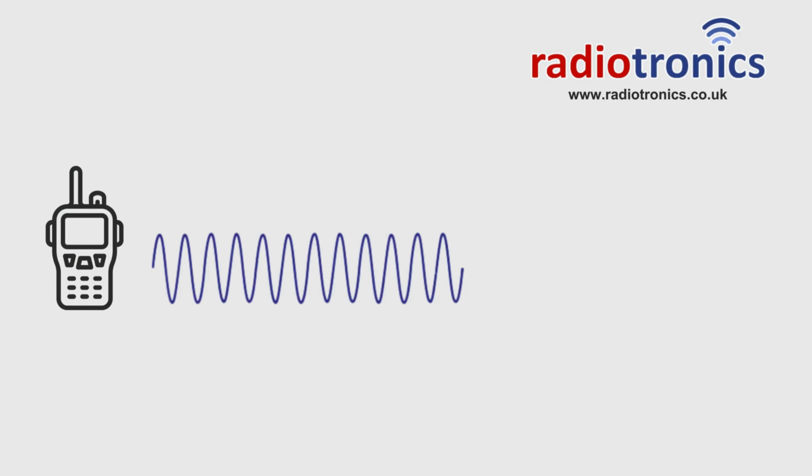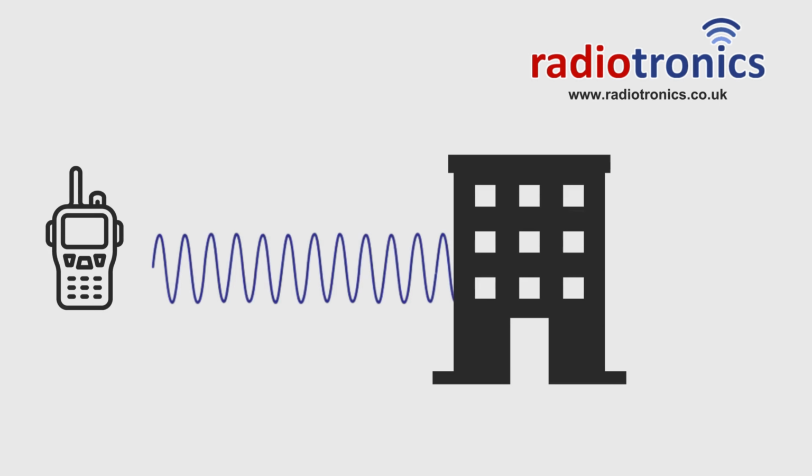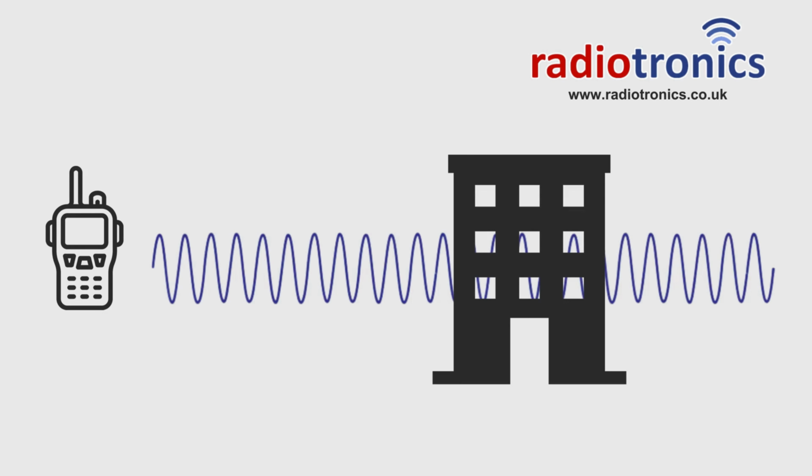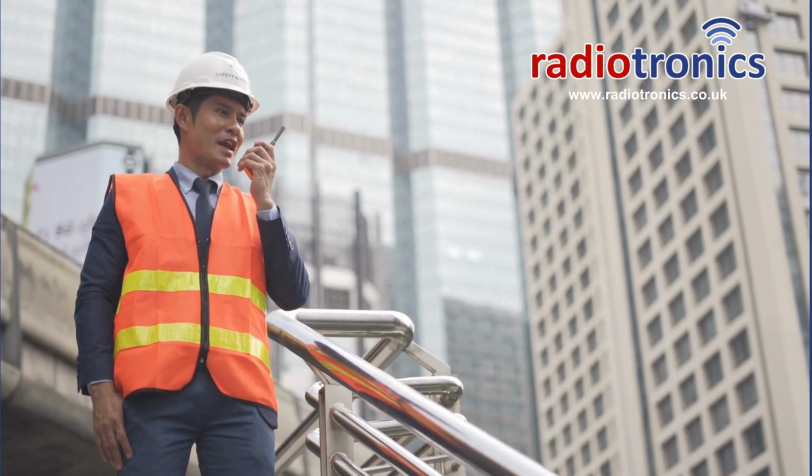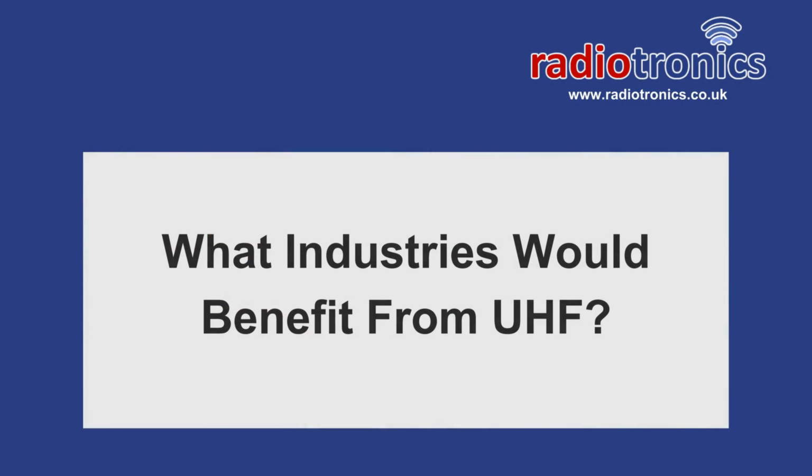Having a shorter wavelength, UHF can penetrate solid objects and make its way through small gaps, which means UHF can work well, both outdoors and indoors, in buildings made of steel and concrete. What industries would benefit from UHF?